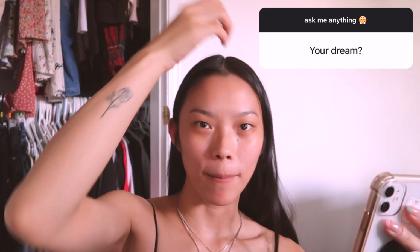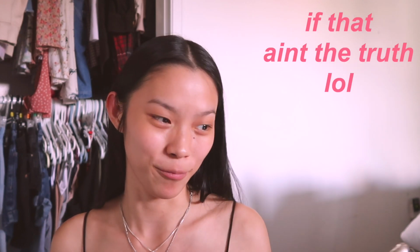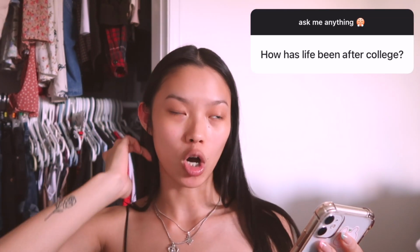My dream is to honestly just be able to afford a house in Toronto's house market right now. Literally the smallest shoebox house is over $1 million, and you know, I'm never going to be able to move out at this point. So to be able to move out financially stable still and not in debt for the rest of my life.